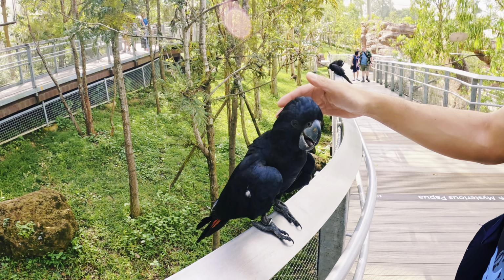It's 4 o'clock. This park closes at 6, and right now we're going back to that area where there are lots of flamingos and also the parrots. So we're riding the tram.